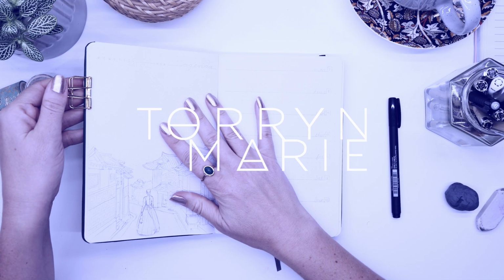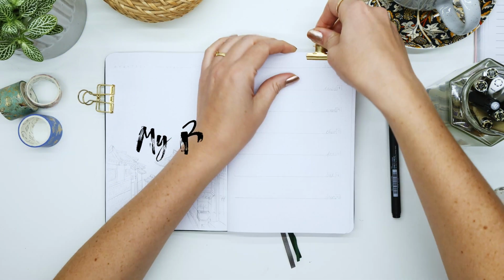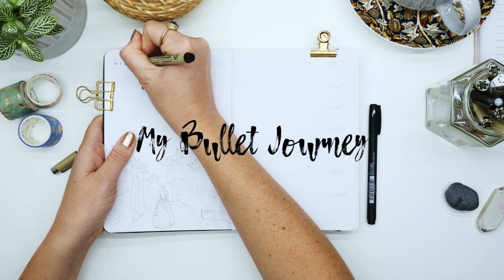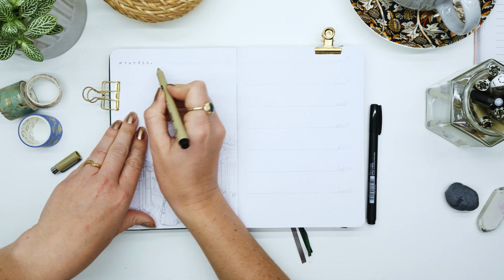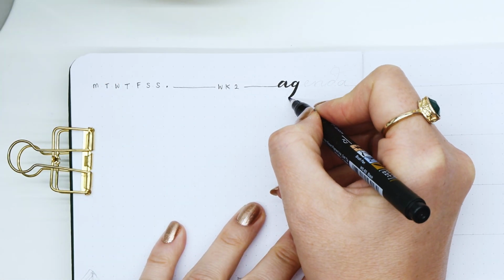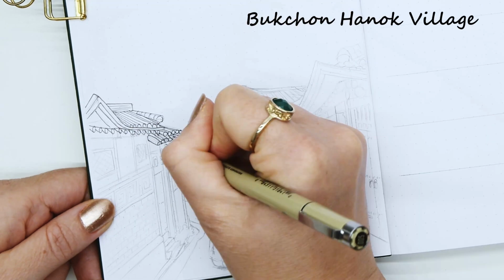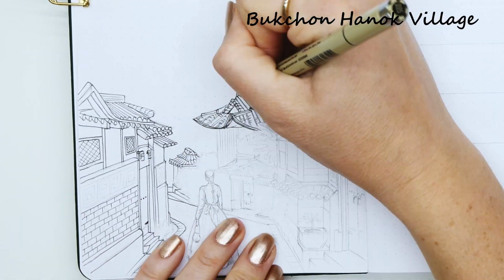So continuing my bullet journey in South Korea, I'm starting out the first weekly spread in a place called Bukchon Hanok village. Now this is a village that's set up and left as it was, as if it was 600 years ago. So it's very traditional and it shows all the Hanoks, which basically means a traditional Korean house, all lined up down these old world streets, and then you can see the modern Seoul city in the background. So it looks really impressive to go to, and I loved the architecture of it.